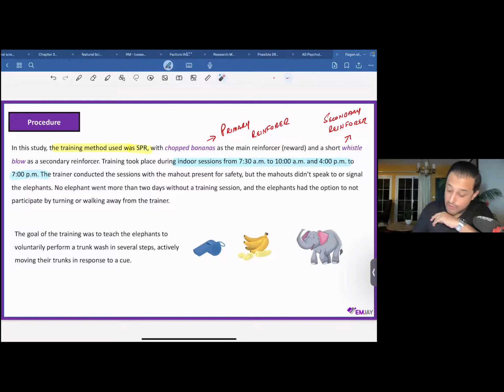The training took place during indoor sessions from 7 a.m. to 10 a.m. Remember, before this, the elephants would leave for the grazing sessions. And from 4 p.m. to 7 p.m., that is after the second grazing session.